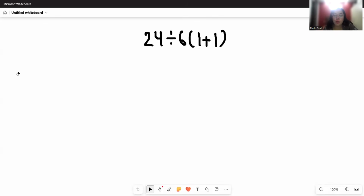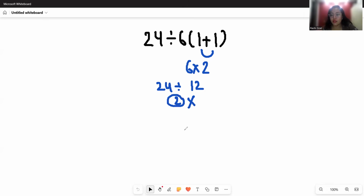So this easy math problem has everyone confused. How? They solve it like this: 1 plus 1 is 2, and 6 multiplied by 2 is 12, and 24 divided by 12 is 2, which is a wrong answer. Yes, you heard it right.